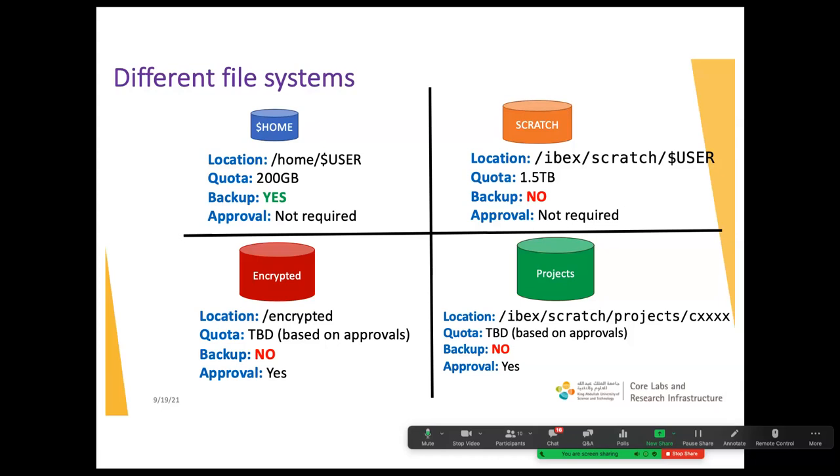Any doubt or clarification? Encrypted? /home $user, your user ID. Yes, Ibex at hpc.coast.edu.sa. Like it's a common ticket ID. They will actually, say for example, the file system is not our control, it's the application team's control. One of the system team will have a look and help you out on the Ibex. Any doubt?